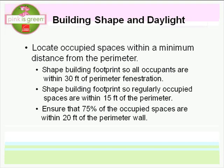Building shape and daylight. First, we need to locate occupied spaces with a minimum distance from the perimeter, and shape the building footprint so that all occupants are within 30 feet of perimeter fenestration. Regularly occupied spaces should be within 15 feet of the perimeter. Finally, ensure that 75% of the occupied spaces are within 20 feet of the perimeter wall.